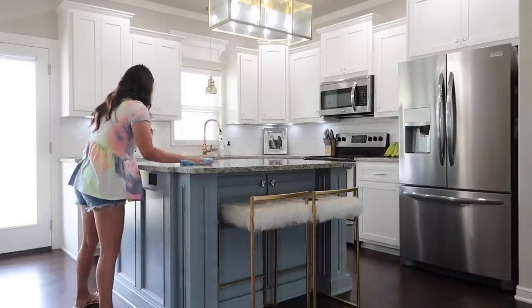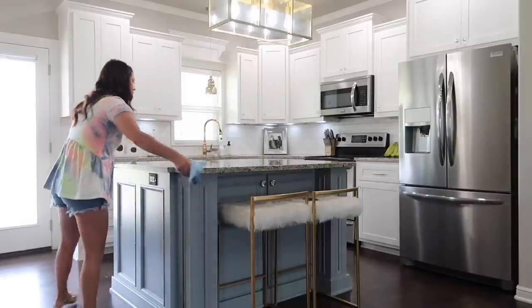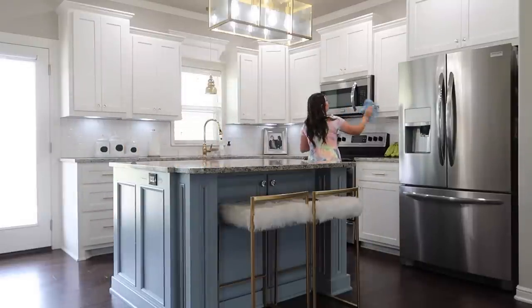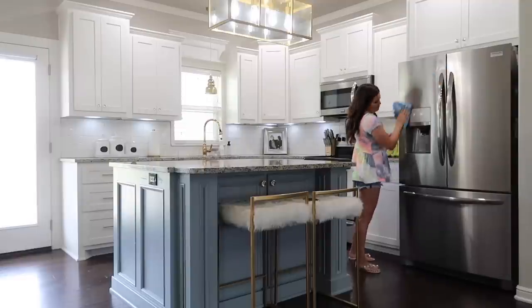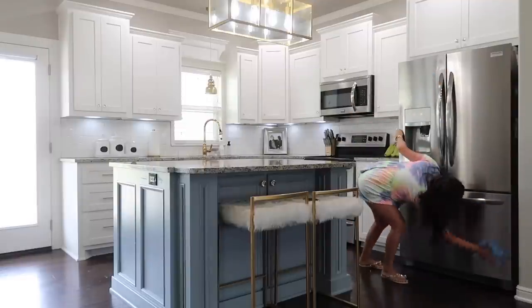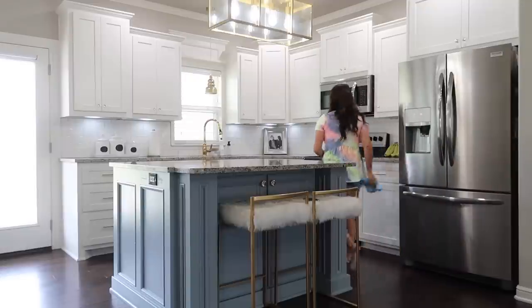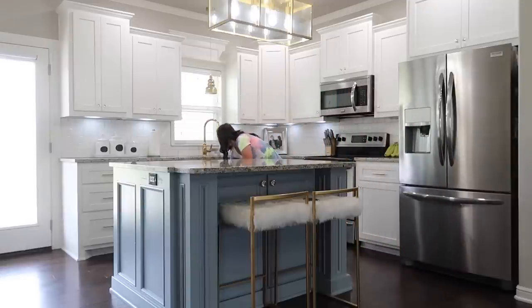I also feel like this product works really well on stainless steel, so normally whatever is left on that rag after cleaning my countertops, I'll just wipe down my dishwasher and my microwave and my refrigerator. Now, I wouldn't do the glass part of your microwave because it will make it streaky, but if you just do that stainless steel part, it will keep it nice and clean.